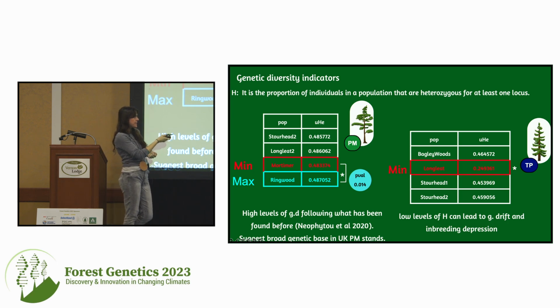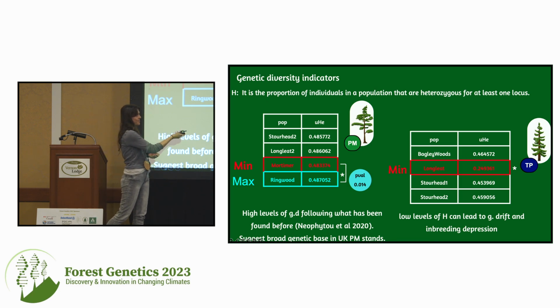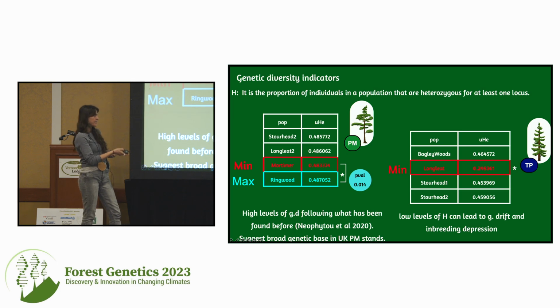For Thuja plicata, 3 of the sites showed high levels of heterozygosity, but Long-legged, I don't think you can see this very well, is around 0.24 heterozygosity, which is the minimum, and this sort of level of heterozygosity could lead to genetic drift and inbreeding depression.